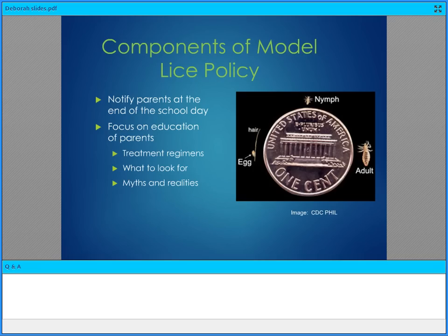You need to check your nurse language at the door. For example, say check your child weekly, or the paperwork needs to say check your child weekly, instead of weekly checks should be performed. That is more simple language, and it's using active voice. NASN lice lessons that Nicole discussed are a good example of this.